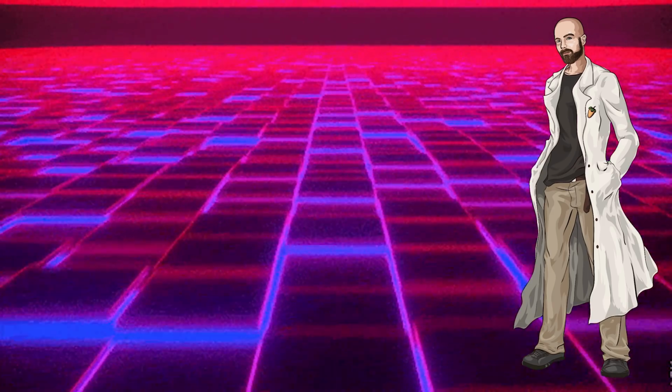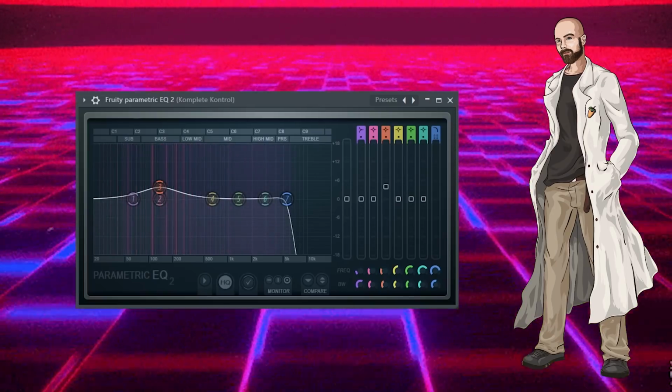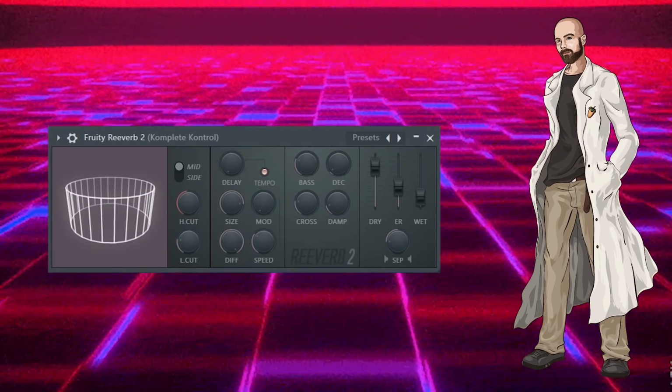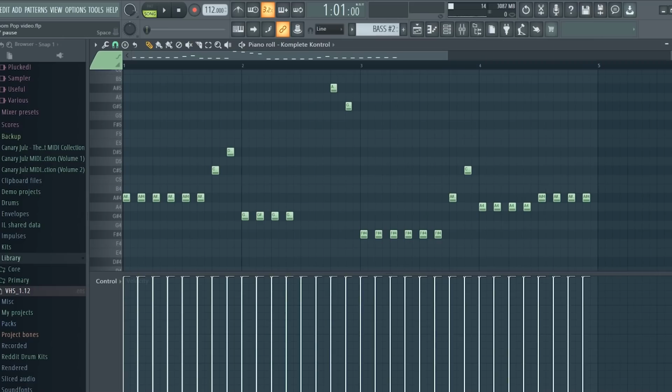I added some effects. First I added this plugin to beef up the bass a bit. Next I added an EQ. I applied a chorusing effect. I threw in a bit of reverb as well. Here's what the bass sounds like now. I decided to make another bass pattern for a later part in the track.